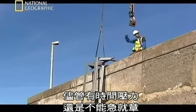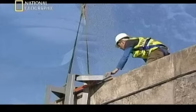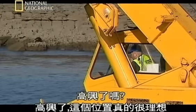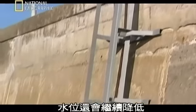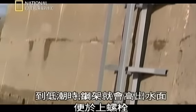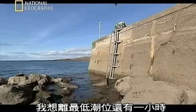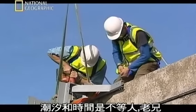Despite the time pressure, they can't rush this. It's a hazardous job and has to be positioned exactly. Sweet. Yeah, that's ideal now. It's sat really nicely. The bottom is just in the sea. The water's still going down, so at low tide, it should be high and dry and clear to bolt in. Got about an hour, I think, before the tide's at its lowest. Tide and time wait for no man, mate.